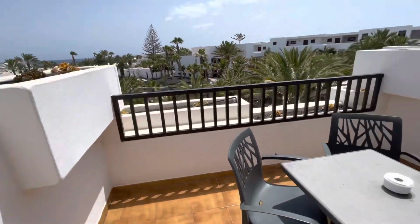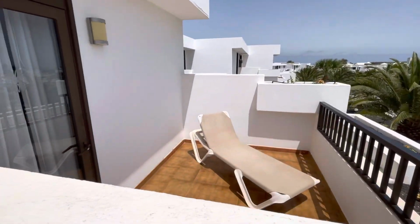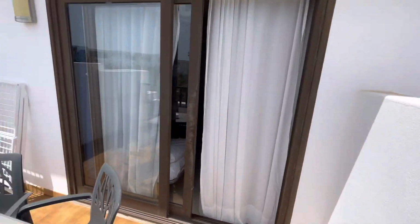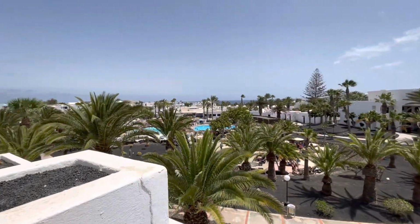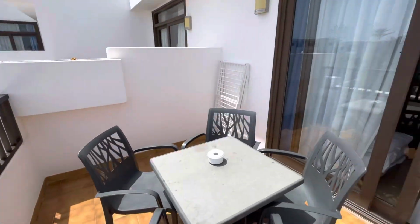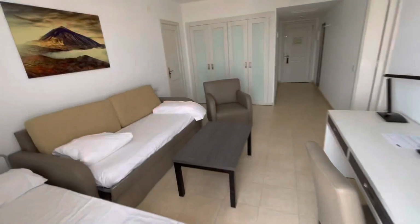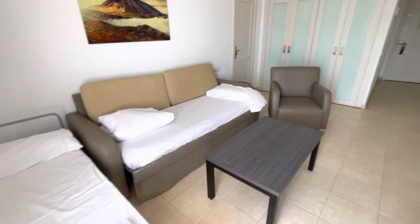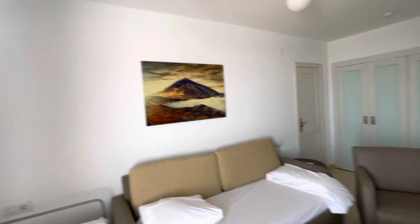The balcony. Got our own little private. We've got two balconies. Got that one and this one. Nice views of the pool and the sea. That's a pretty good view. Table, little drying rack over there. Some nice imagery on the wall.